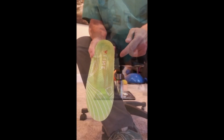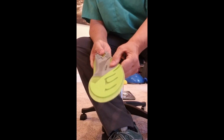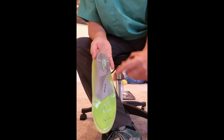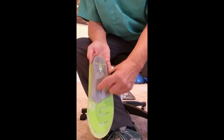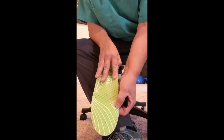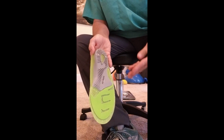To show you a little closer, as you can see, the insole is nice and cushiony. And on the back, I'm going to show you the pattern again. This is the way we weight bear. We land here, the weight rolls off into the inside. This is the inside of your foot. So this is going to support you all the way through the weight shift.